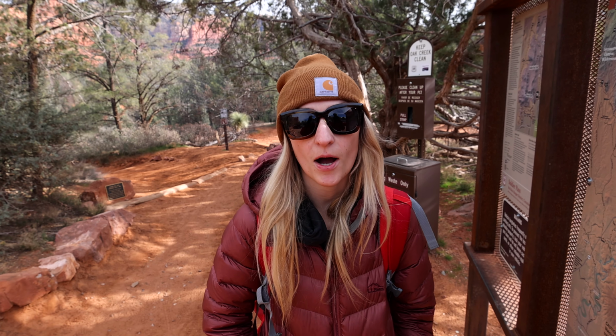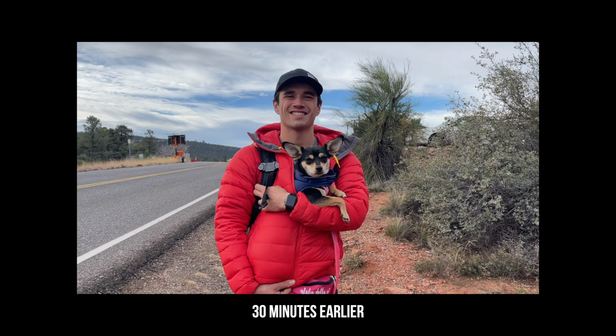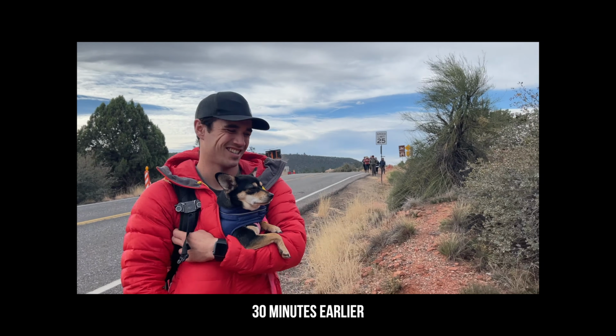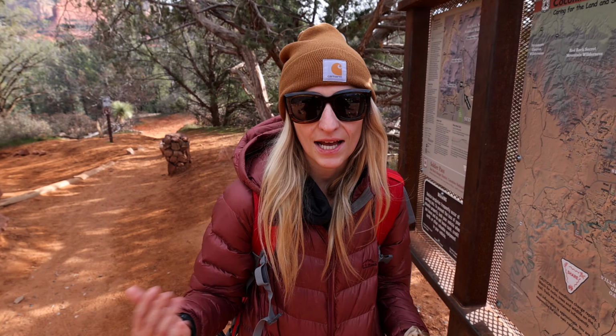So we made it to Soldier Pass Trailhead. It was about a mile from the Posse Ground Park lot. There's a trail that will take you to the trailhead because the parking over there sucks. So here we go. There's a little sunrise trail that takes you on the side and then you have to walk along the road. There's a nice little side path the whole way back over here. But yeah, allot yourself some extra time.